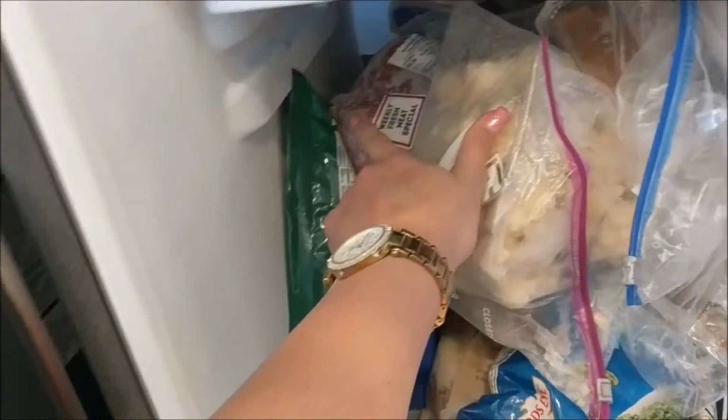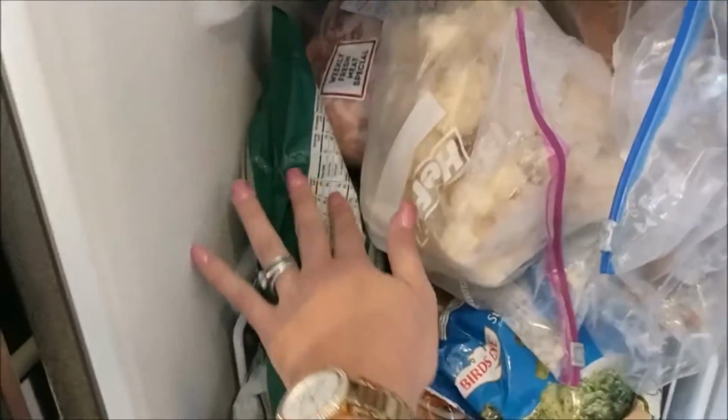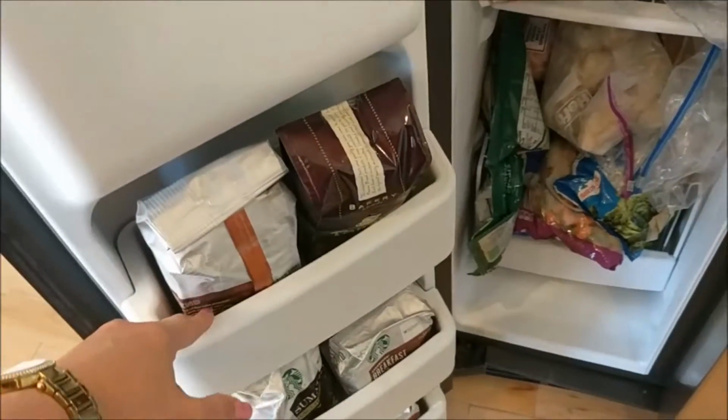That's gonna be, I'm gonna make pot roast out of that. That's gonna be on my list. And more asparagus spears. And then here is our coffee. Again, frozen coffee. You can get that on sale at Target, and it saves money, and we freeze it to keep it fresher longer. Okay, so here's how I do my refrigerator Post-it note.